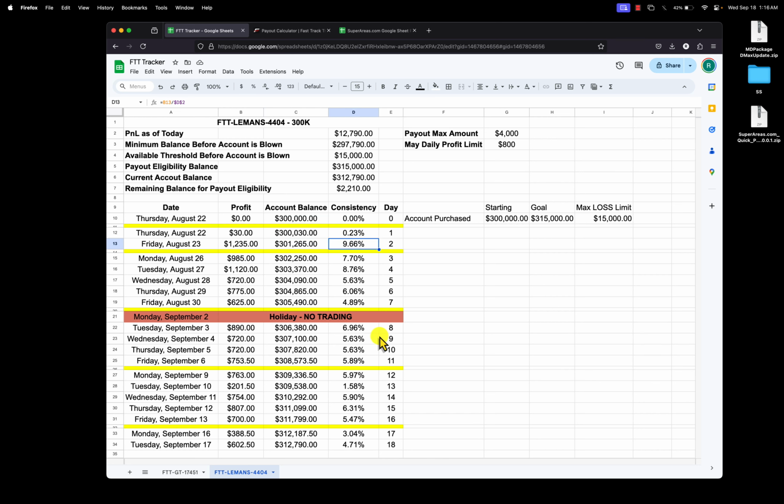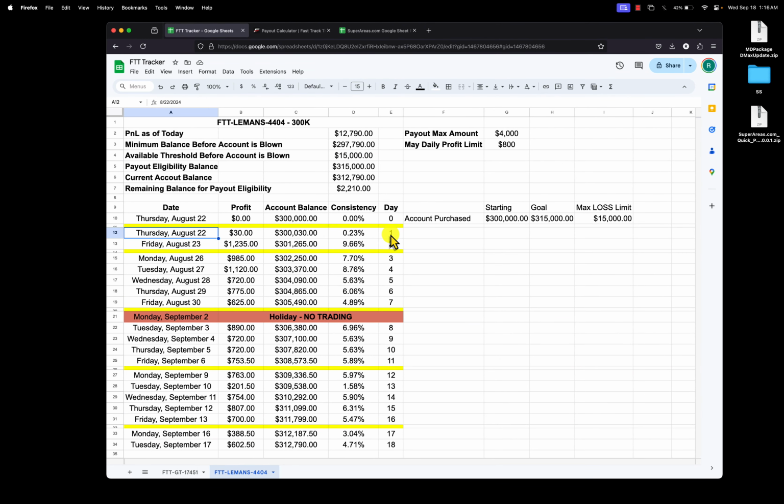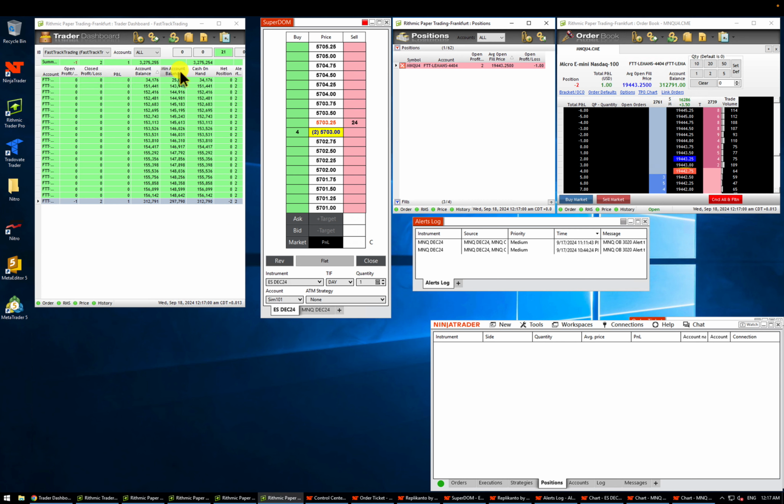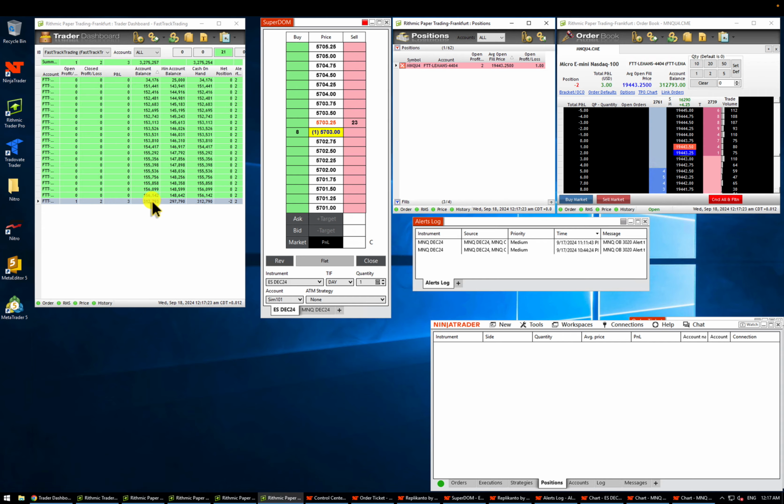So my goal still is 315,015. Now I can lose 15,000 after 17 days of trading, 18 days of trading. Here is again 17 days. In this case, this account I started one day earlier, so this has been 18 days, this has been 17 days. And based on my rule, consistency, my current minimum account balance is 297.70. As you go right here, I'm reading this number from this column, 297.790, right? So there you go. I'm up $1. It's not a big deal, but just showing you the power of micros on 2M and Q. And minimum balance, I'm reading this 297.790, and my account balance is 312.793.